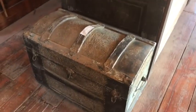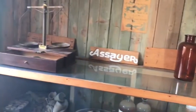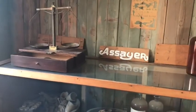Really makes you wonder what life was like living back then. Yeah. Old chest. Another little room off of the main part. Oh, it looks like that's a safe, just to keep the money in. There's an assayer's office, because there's a sign, Assayer, and also the contraption that they measured or weighed the silver in.